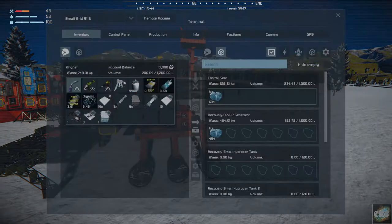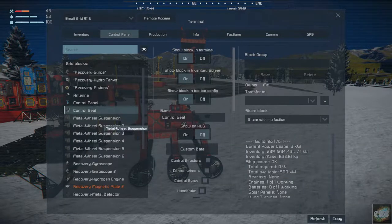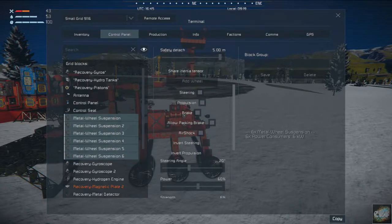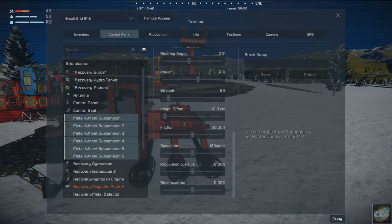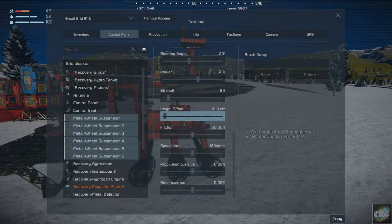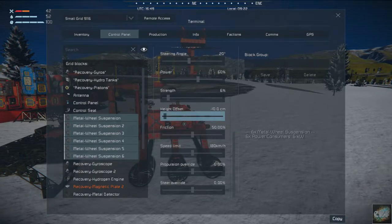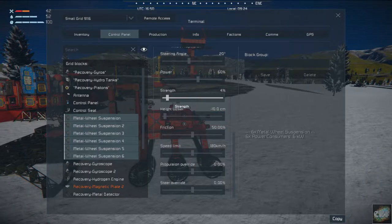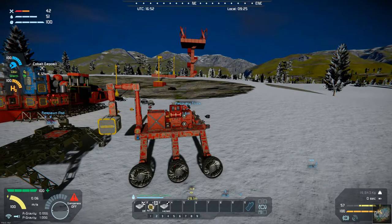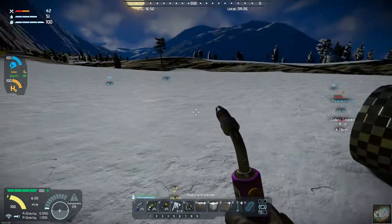Go back in control. Let's grab all of these wheel suspensions and height offset. All right, that was already as high as it could be. Strength. Okay. That's about as high as we're going to get. But I think that's probably enough.